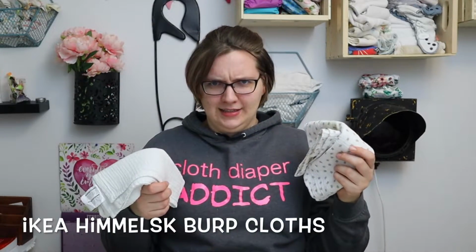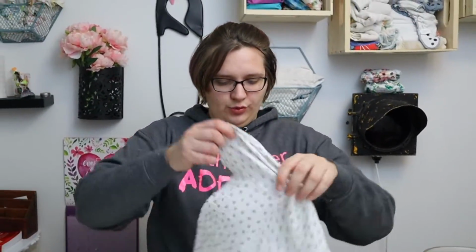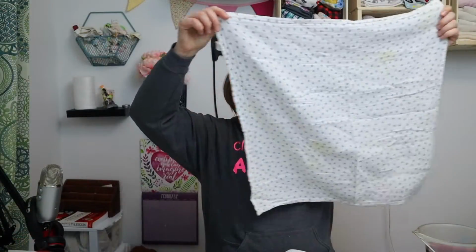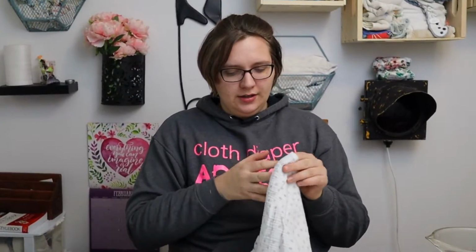Like these Ikea Hamelisk flats. Actually, they're burp cloths. The reason that I have these in my stash is because my man Loops Dan, who is another cloth diaper blogger, did a post about IKEA hacks and things that you can use from IKEA to cloth diaper, and this was one of the suggested items. I actually don't think that I could find the item that she suggested, so this was the next best thing, and it is 100% cotton. It's one just giant square, and that's about it, guys. And you can fold this onto your child, or you could pad fold it.